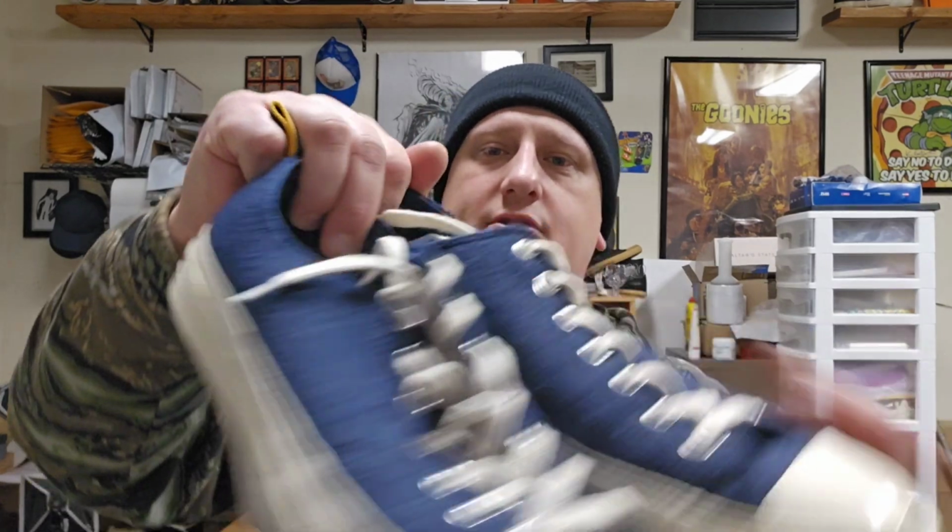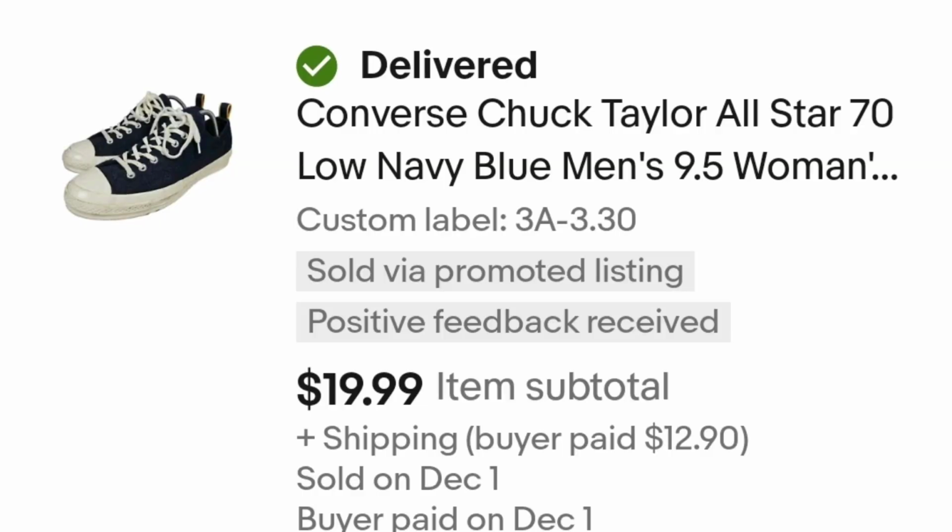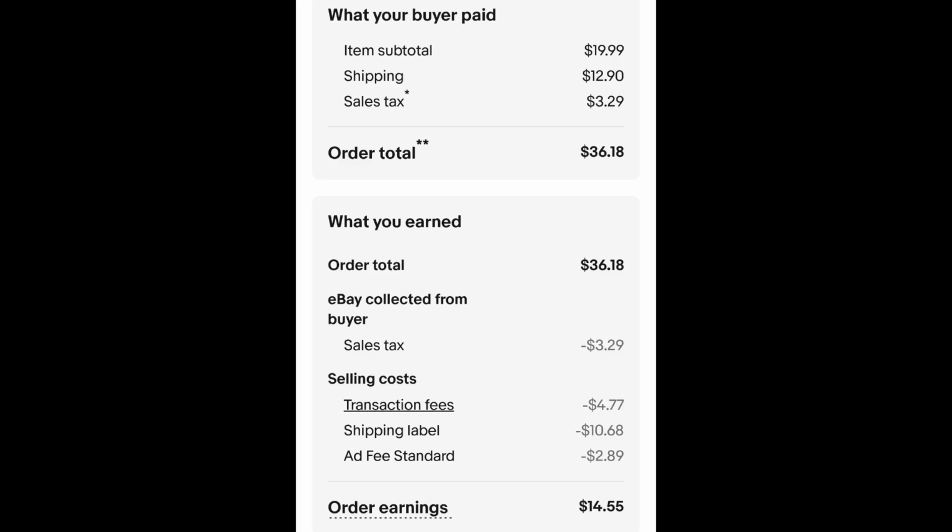Sold this pair of Converse. They're like a felt kind of material, kind of cool. I paid $3.30 for these shoes and they sold for $19.99 plus shipping. The buyer is all in at $36.18, and after fees and shipping, I get $14.55.